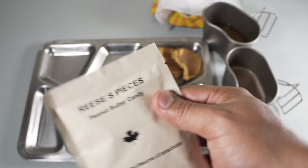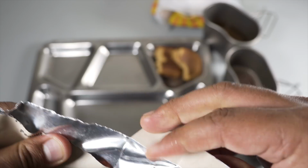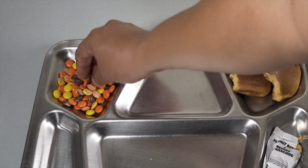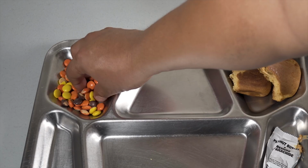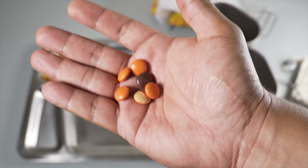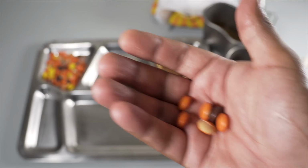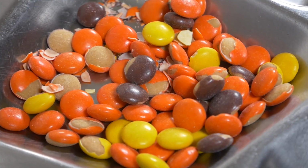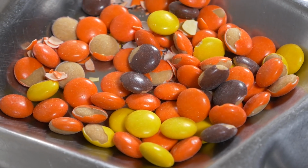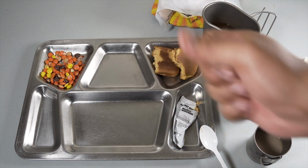Let's try out the Reese's Pieces. See what we got. As you can see, they're not in the best shape, but I mean, we gotta try them, so let's go. There is something a little bit off about the Reese's Pieces. They're a little bit stale. Flavor's a little bit off. Can't quite describe it, but it's not that bad. I'm sure they're still edible.